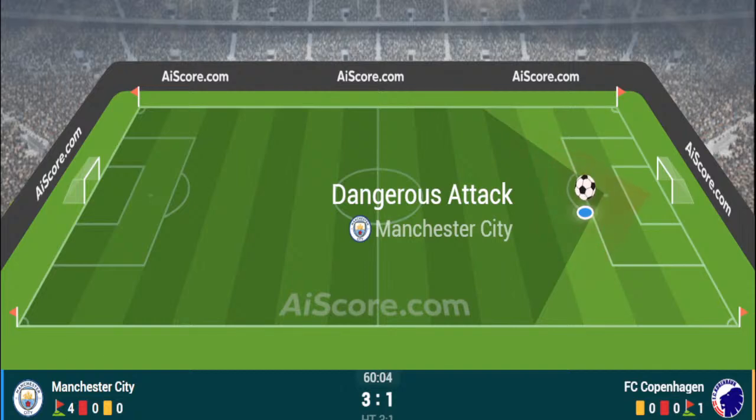Well, overall, 68% possession for Manchester City, 32% for Copenhagen. 72% possession in the second half, it's 28 to Copenhagen, so a 10% increase. So as much as I'm saying Clem's getting on the ball, he's probably the only one getting himself on the ball.